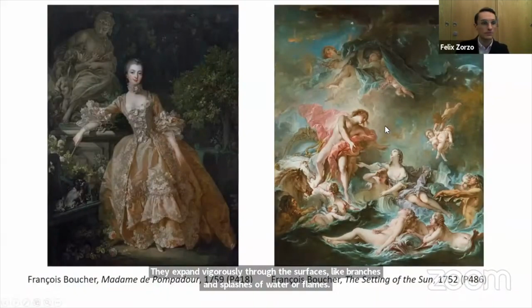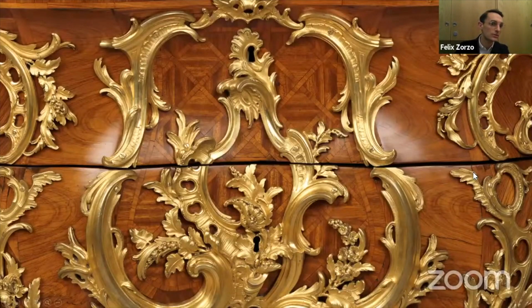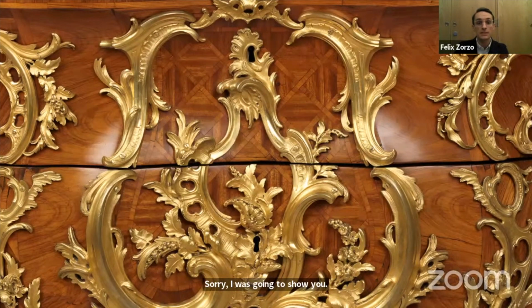Oh, sorry. Let's go back. I was going to show you, we see the inclusion of bird wings, these bat wings appear. These motifs reminiscent of shells that broke up the cornice, and this one, in my view, is a nod to this garden or outdoors architecture.